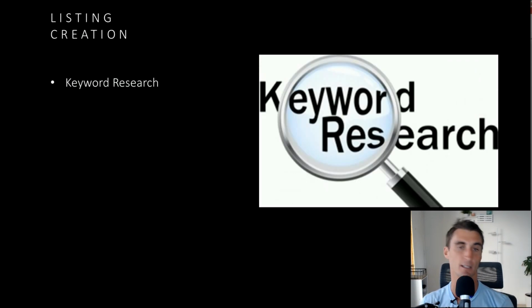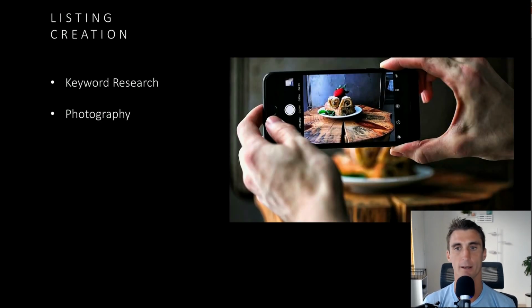So how to create your listing. The first thing you're going to do is keyword research. Keyword research is basically figuring out what words people are searching for to find your product. For instance, for me, keto snack is one of them. Nut butter might be another one. Healthy fat is another one. Those are all the things that people are putting into Amazon to find my product.